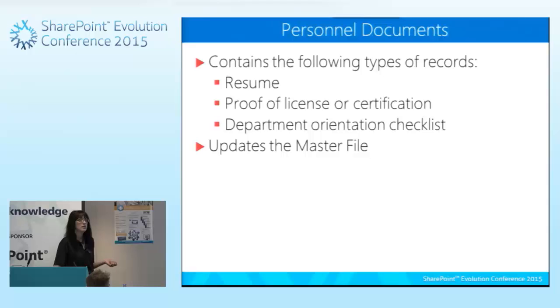Now our personnel documents folder, again, this is where we're tracking the resumes and the certification in there. We manually scan them, we upload them to the system. Again, she does it once a week typically, and then it updates the master file.